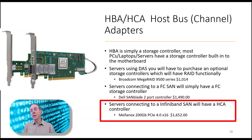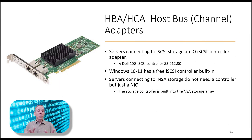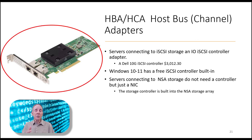If your server is going to connect to an InfiniBand storage area network, you're going to have an HCA controller, such as this Mellanox 200 gigabit PCIe 4.0 16 lane, which runs about $1,652. Again, depending on what you have running on the server and what you need for storage, you may need two of these controllers to get the bandwidth you need to your storage. If your server is connected to iSCSI storage, you're going to need an iSCSI controller adapter. There's a Dell 10 gig iSCSI controller, and it runs about $3,000.